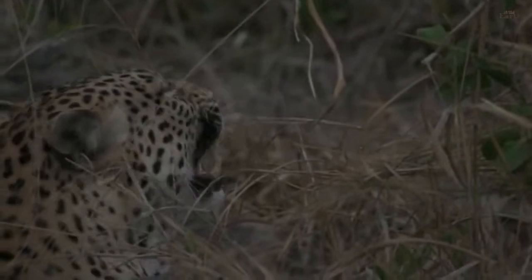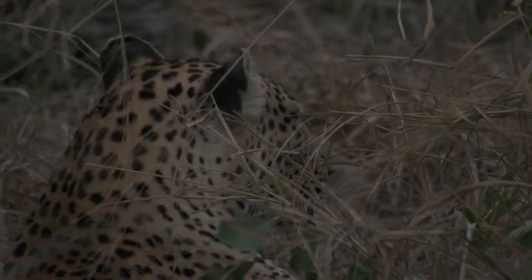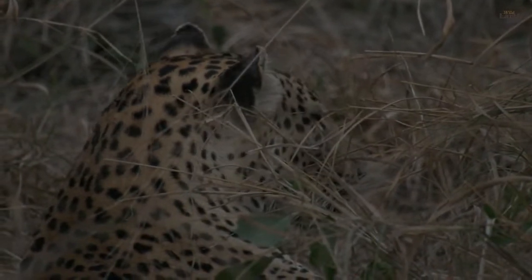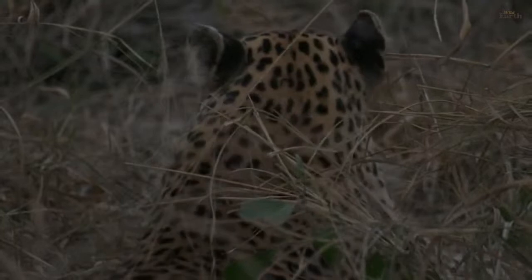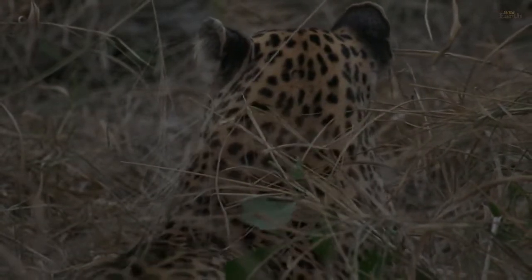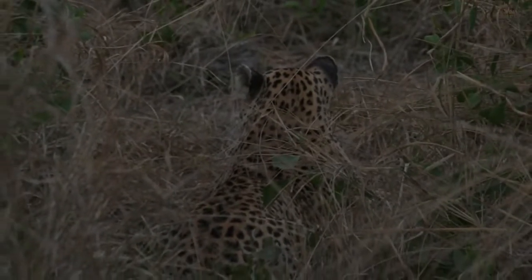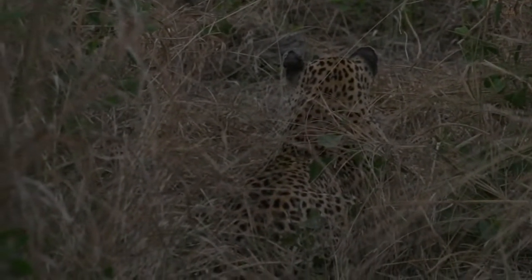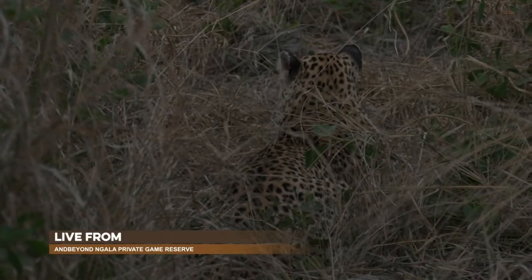Look. Yes, she's yawning. This is the second time she's yawned in the last 5 minutes. Her head's up, she's much more alert. And this is exactly what we've been waiting for. I think what might have spurred that movement, and now she's being spiteful and facing away from us. But her head is up. There's a chance that she's going to get up, and she's facing directly towards the river.